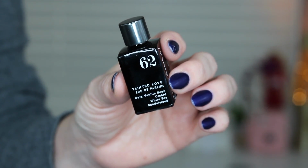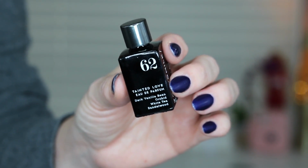What's next? This is another one of those dark, smoky, kind of deep scents. This is from TokyoMilk Dark. I've had the bigger version of this, and I recently purchased a smaller one in the set. It is the Tainted Love number 62 Eau de Parfum. What I like is that right on the tiny little bottle, they tell you what it smells like: dark vanilla bean, orchid, white tea, and sandalwood.